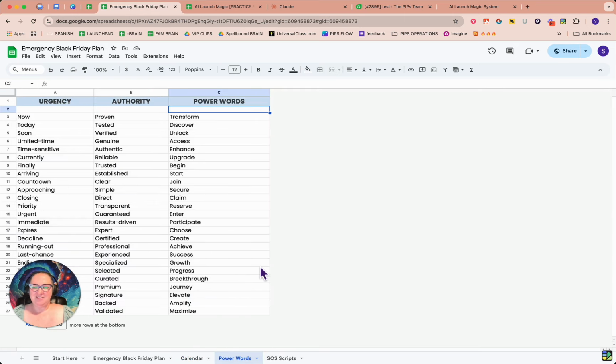Next is a quick little tab for power words. I struggle a lot of times with the right words to use. And even when I'm using AI, I want to make sure that I'm using words that have a lot of meaning, and I don't have to use 5 words when I could use one. I'm really, really wordy. So I use these to cut down on how many words I use.